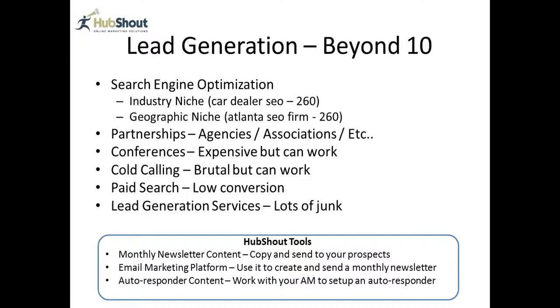Okay, so that gets you to the first 10, and then beyond 10, that's where you need to start thinking about how you can scale. So of course, the first item here is search engine optimization. And there really are two things that we've seen people across our reseller community doing. One is having an industry niche. So that might be that you have decided that you're going to build websites and do SEO for car dealers, and so terms like car dealer SEO are very attractive.